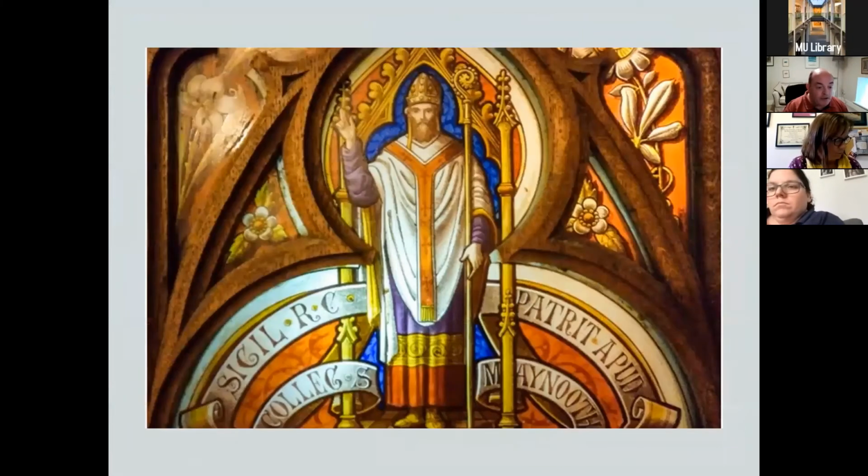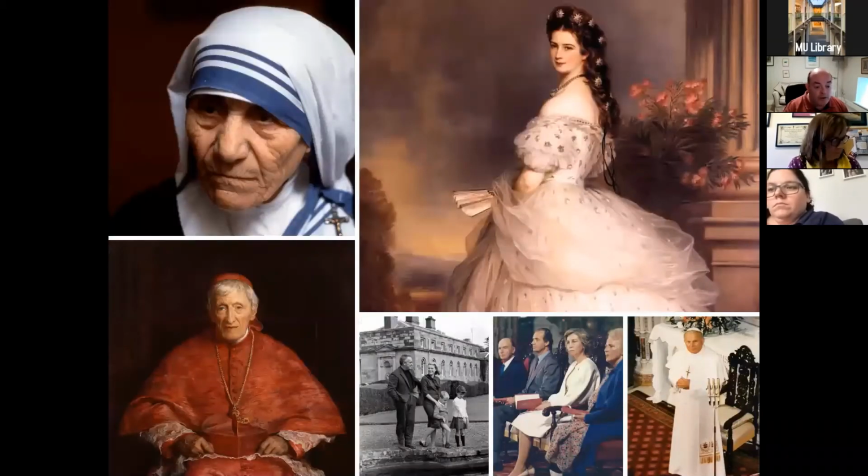I hope you get a chance to come along. So these are some of the visitors that have been in the chapel itself. That's Sisi, the Empress of Austria, who came to the college on two occasions, and gave us a stunning statue of St. George killing the dragon, and vestments.